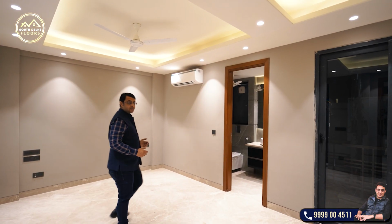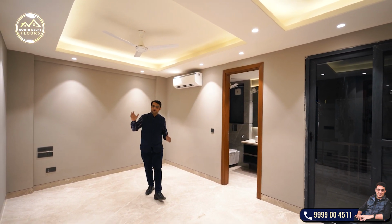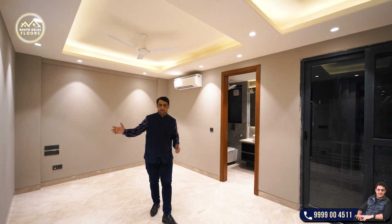This is the spacious second bedroom. The beauty about this bedroom is that it has a full good sized walk-in closet. So let's see the walk-in closet first.